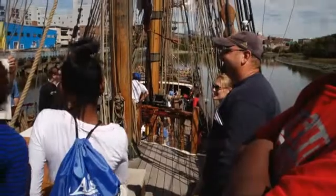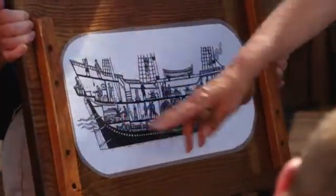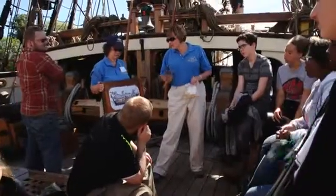But clearly this ship can't sail into classrooms. So I wanted to design a program that would allow that to go into classrooms and show them how economic concepts are very relevant to their lives and to the history of Delaware.